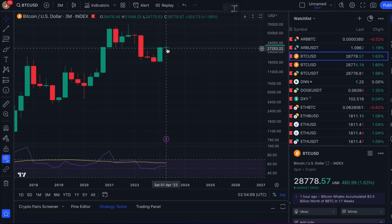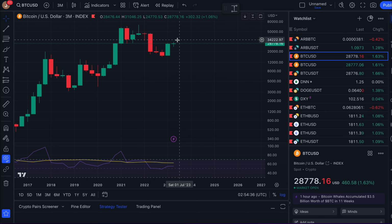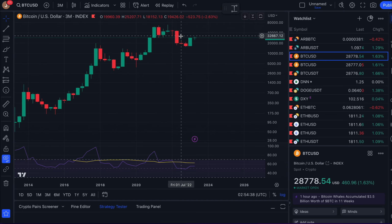We opened at, there we go, 28,476. So it broke above 28,476 where it opened, and because we're now at 28,779, we are now in a green 3-month candle with 9 days to go until the end of this candle. If we stay green and if we close this 3-monthly candle green, it's looking more likely that we'll have some extra pumps coming ahead. Now, what could be fueling this recent pump?